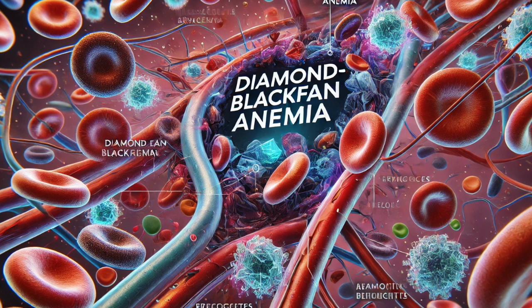In this condition, bones become incredibly dense and brittle because the cells that are responsible for breaking down old bone just aren't working properly. So instead of being this dynamic, constantly remodeling tissue, the bones just become overly thick and crowded, squeezing the marrow space. Exactly. It's like the factory walls are closing in, leaving less room for the machinery and workers. And this crowding can significantly impair red blood cell production.